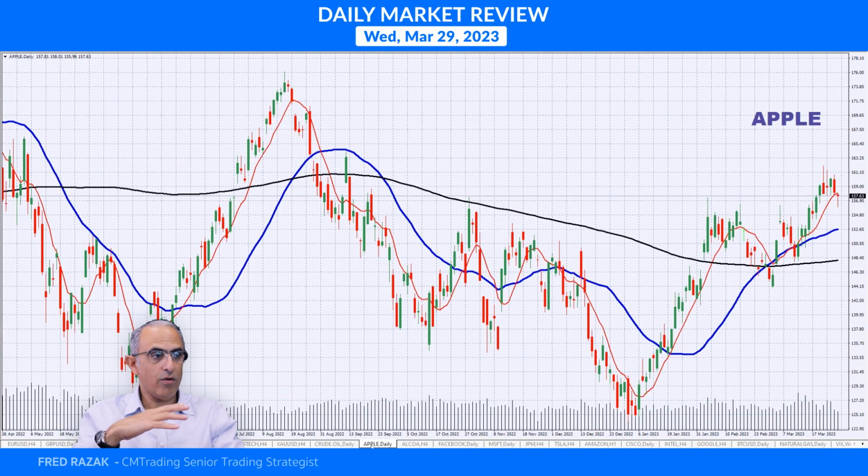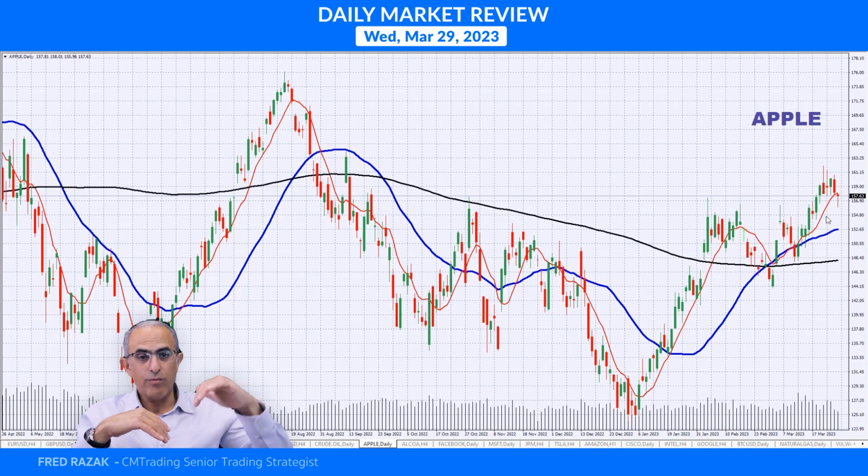Now, if we look at Apple, it also had a hammer formation. It sold off quite aggressively. What I'd like to see is upwards momentum in this market that will seem to imply, at least for the short term, that it's still strong, as it's been until now.